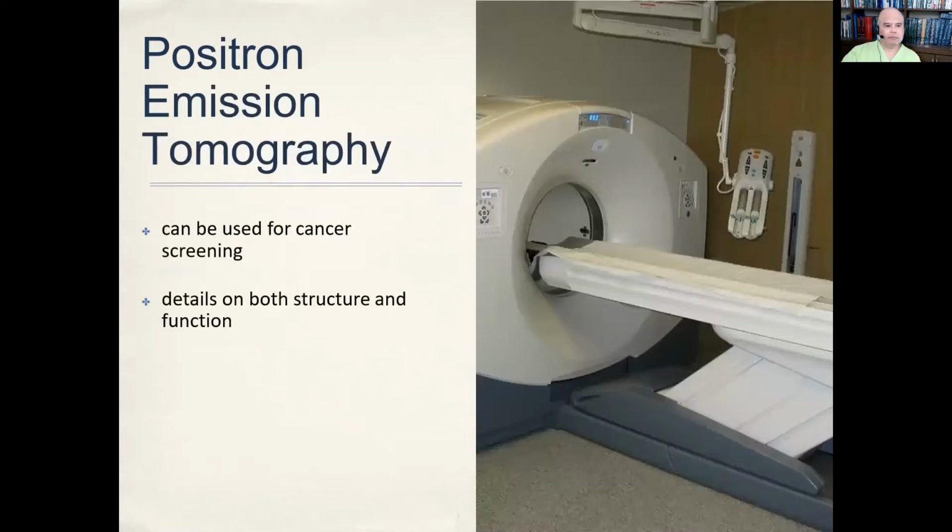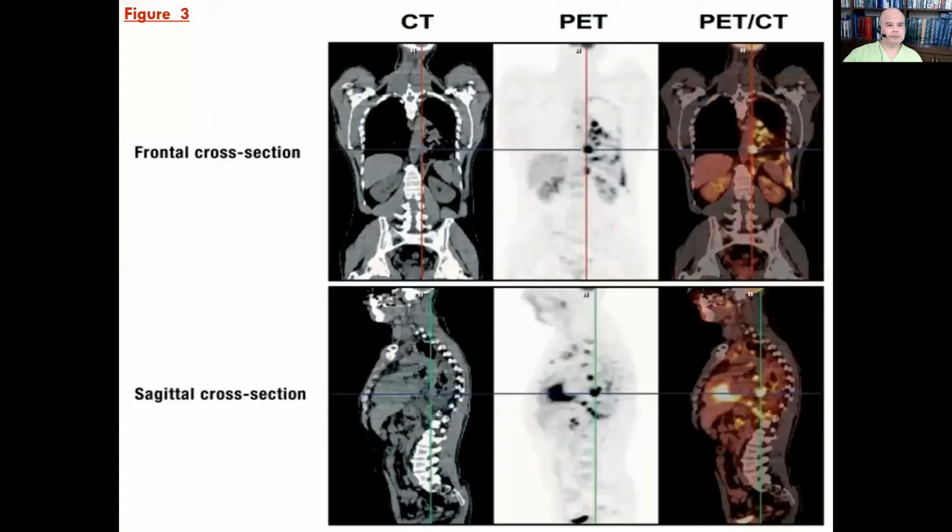This is the PET scanner, can be used for cancer screening. Sometimes patients will ask you to request for them PET scan in order to know if there are malignant tumors inside the body, or just after treatment for cancer, they wanted to know if there are metastases in other parts of the body. And sometimes it can also give some details of the anatomic changes happening inside the body, which may connote cancer.